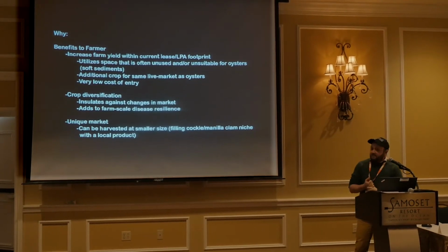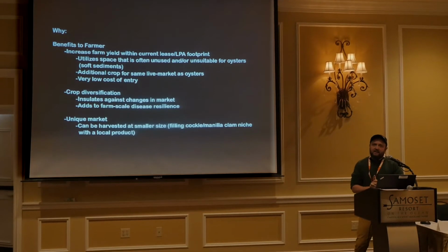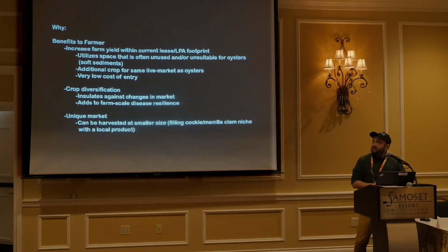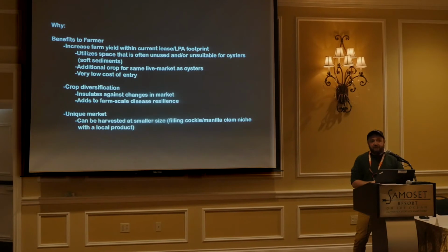So why would we do this? I think it's trying to increase the yield of a farm, so not just having a single crop, but having another crop to a different market. It's a similar market in that it's another live product. So oyster farmers can sell to their dealers that are looking for the half-shell market. And it's at a very low cost of entry. The equipment needed to do this work, which we'll see in a second, is just the same sorts of soft mesh oyster bags that are used throughout the industry for farming.